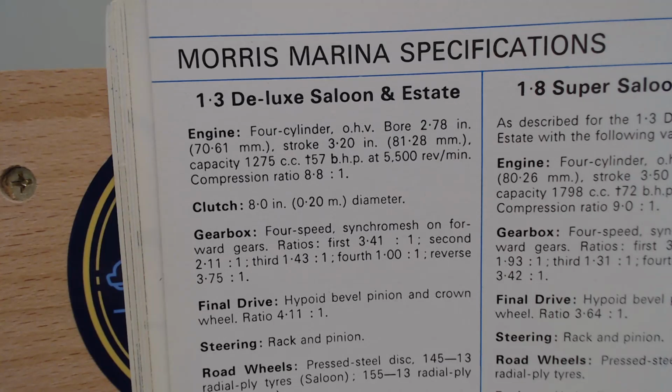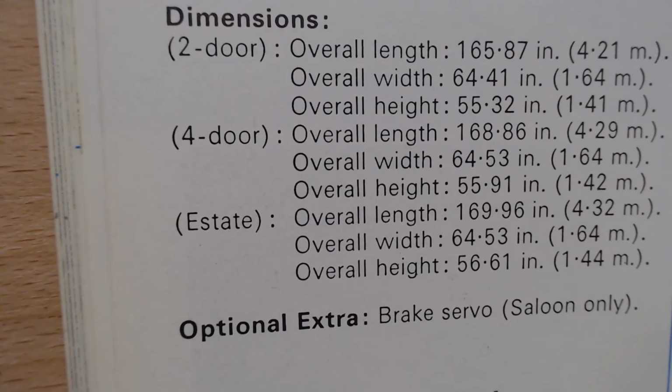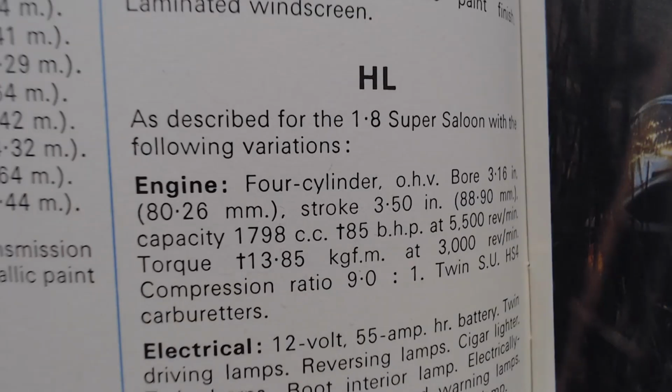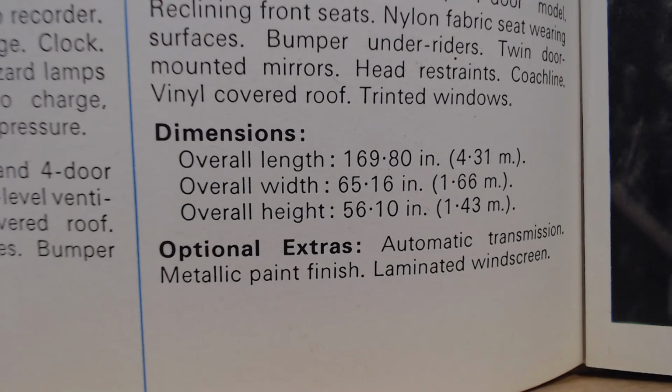Anyway, so the base model of course came with that 1275cc engine and 57 bhp and a 4-speed synchromesh on forward gears. And we got very simple optional extras here, just a brake servo. And then we move up to the top of the range one, the HL, apologies it is on the crease, so the 1.8 is in fact a 1798cc 85 bhp engine with twin SU carburetors. And then the options on the top model, we could have auto transmission, metallic paint finish and a laminated windscreen.